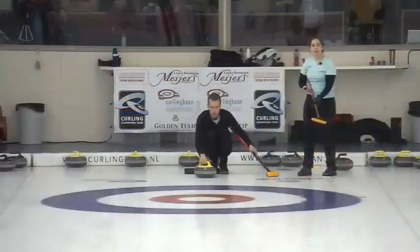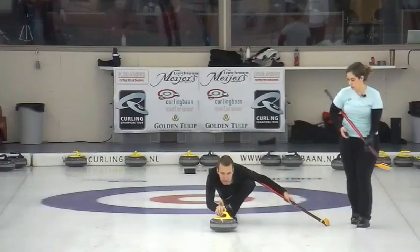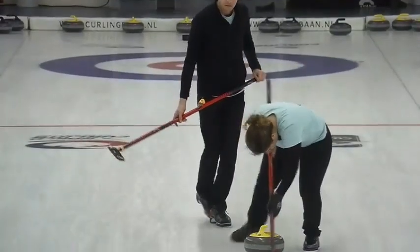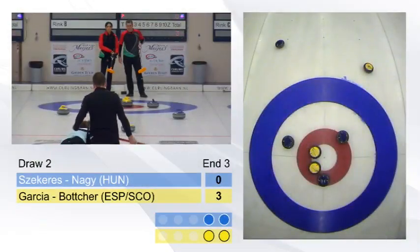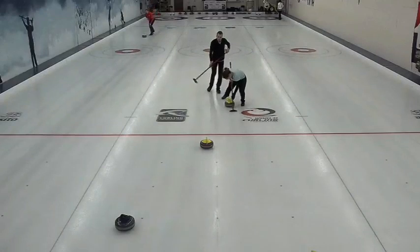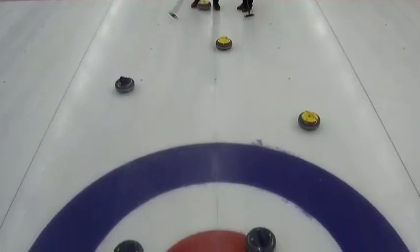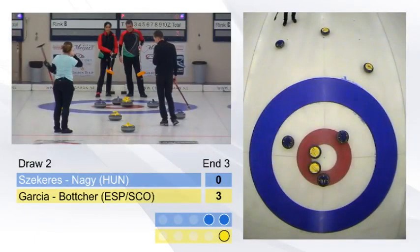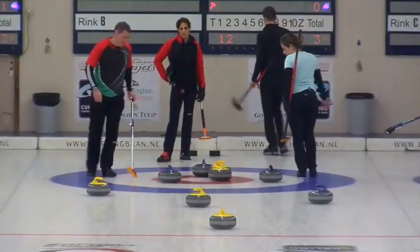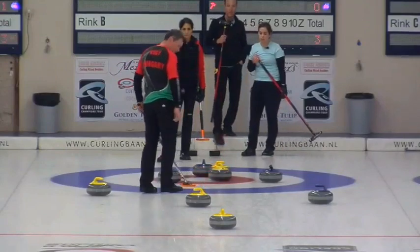So this is for Brendan talking about they're a few shots away right now. What do you think he means by that? Yeah. So he's looking at not this shot, but what shots are to come. Yeah, exactly. And how many shots it's going to take to remove those yellow ones and blue to score. Yeah. And he's going to need more than one stone to change the picture. I think throwing a guard is a good call. Then Hungary either has to peel the yellow one or throw one in there, but that's tough.